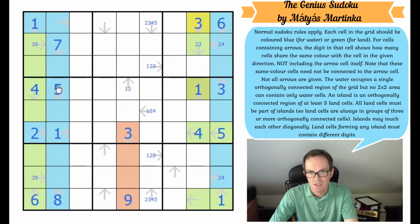This column has a 3 and a 1 clue that have to somehow get to 9. So this square is saying that we're seeing 4 green cells in this column, maximum. There can only be, in fact there are exactly 4 green cells in this column. Now this is saying that there's 1 blue below this plus this, well that's 2 blues. This could be a blue as well. So there is a maximum of 3 blues in the column. Now 3 plus 4 is not 9. So this just does not work.